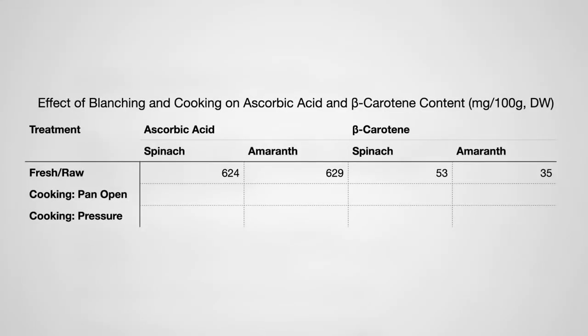Vitamin C is one of the more heat-sensitive nutrients. Sauté spinach or amaranth leaves in a pan for 30 minutes, and about 95% of the vitamin C is destroyed, whereas 10 minutes in a pressure cooker wiped out only about 90%. But who pressure cooks spinach for 10 minutes? And sautéing for half an hour? And even then, not much effects on beta-carotene levels either way.